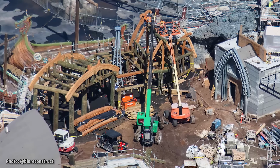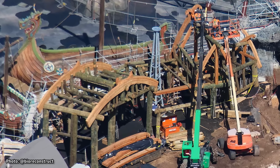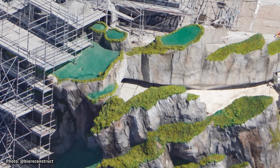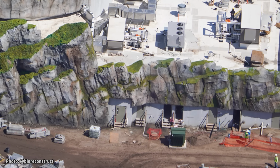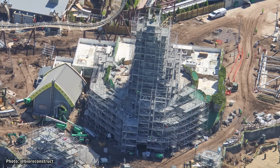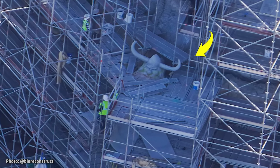In the center of the land, framing for scenic buildings has appeared within Berk's Village Square. Scaffolding has come down around the side walls of the Mead Hall dining location, revealing layers of green-topped rockwork. These mossy rock walls continue towards the back of the building. Scaffolding remains on the front of the Mead Hall, as well as the mountain above it, but we can see the head of one of the statues peeking out through the scaffolding on the front.